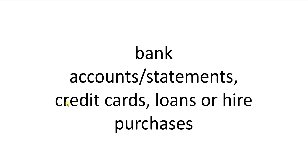Aside from that, I also provided joint or individual bank account statements, credit cards, loans, or hire purchases. If you have these documents, you can provide them, whether joint or individual. If you have the original document, don't worry, immigration will return the original to you. But if you're going to provide a photocopy, you need to have it certified as a true copy.